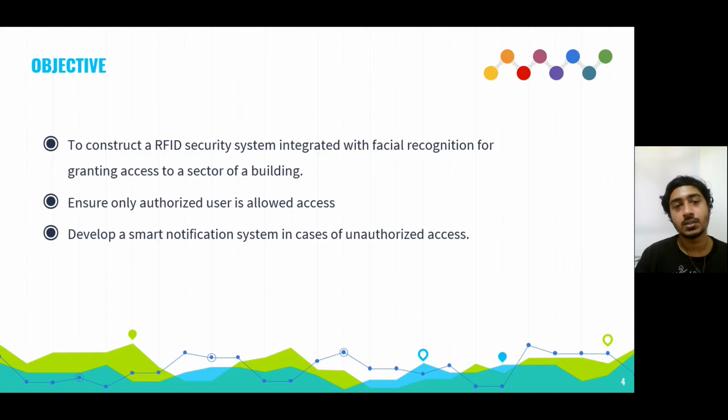The objective of this project is to construct an RFID security system integrated with facial recognition, granting access to a sector of building. Also, to ensure that only the authorized user is allowed access. Lastly, to develop a notification system in cases of unauthorized access.